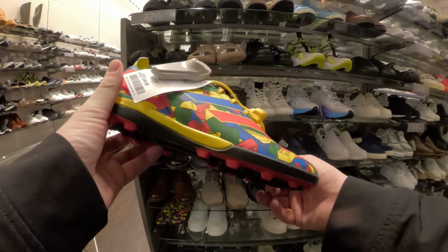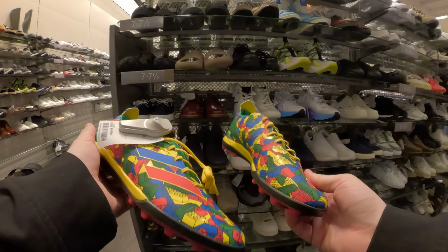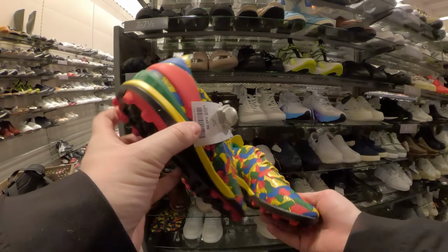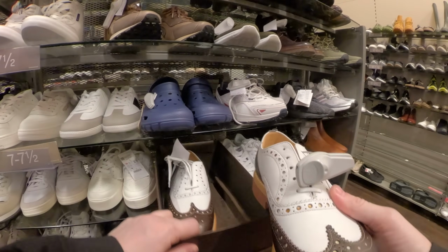These Lego ones were, I don't know whether to say nice, cool, hideous. I wasn't going to be buying these. I think I wanted £70 on them.